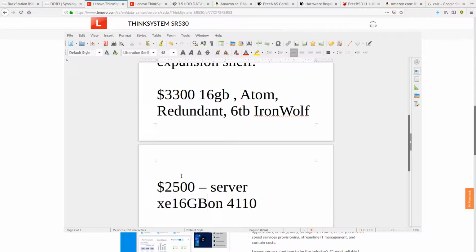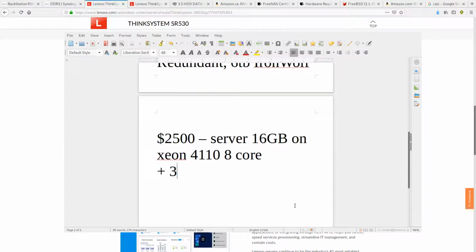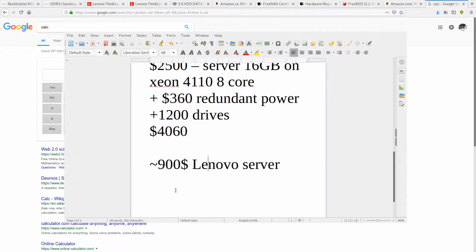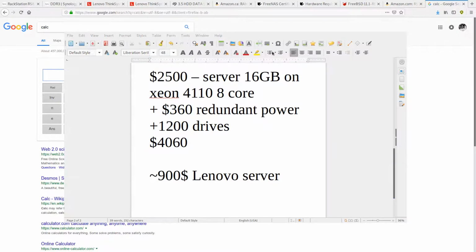Okay, this is 16 GB, already comes with it. Let's go back to plus 360 for redundant power. Sorry, I have a lot of stuff in front of my keyboard. So plus 360, plus 1,200 for drives. So let's say for 900 bucks more, you can have the Lenovo server. That is quite a bit more expensive. That's a 30% increase to have the Lenovo server.